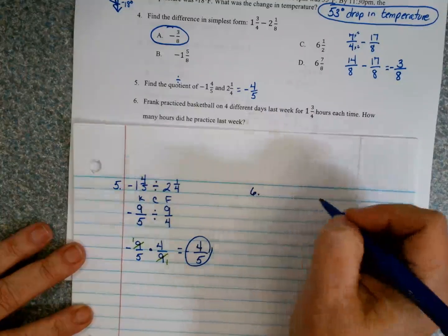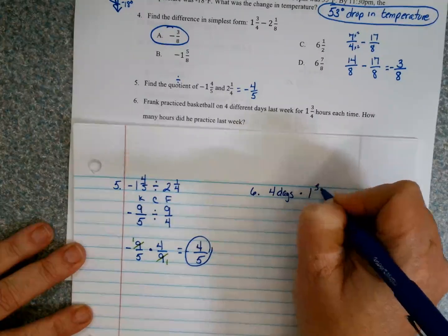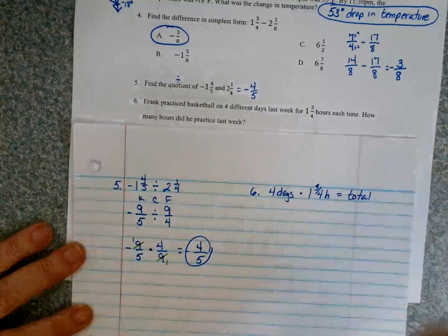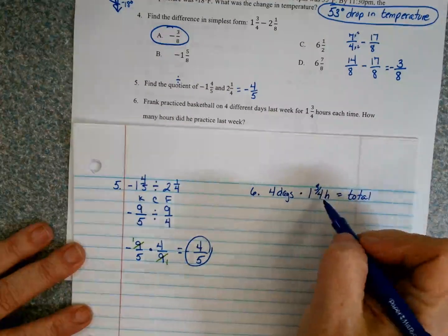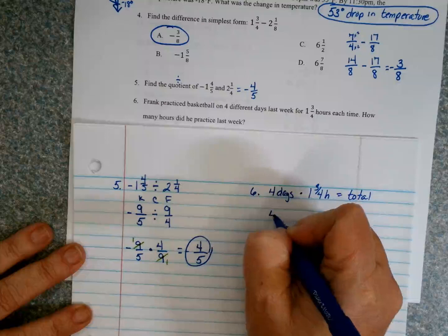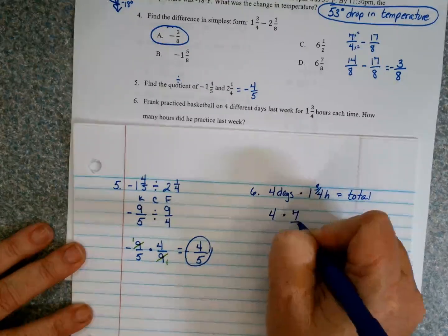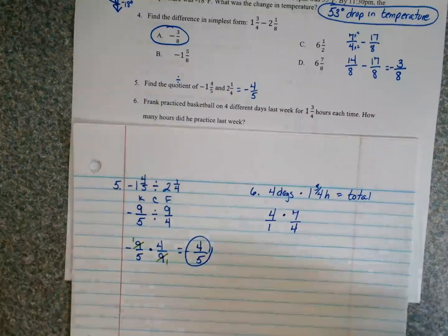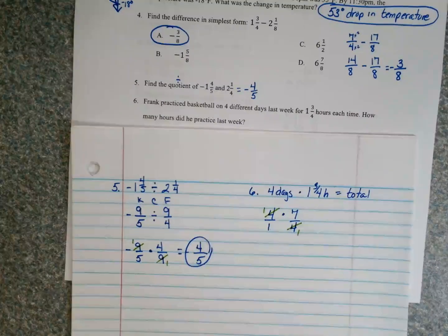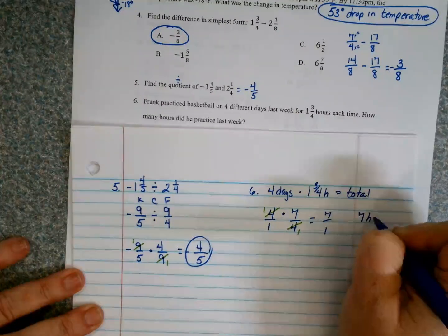So I know he practiced 4 days for an hour and 3/4 each, and that's going to give me my total. Okay. So, like I said, when we're multiplying fractions, we can't do it when they're in improper form. So I need to change this to 4 times 1 times 4 is 4, plus 3 is 7. 7/4. So this is really 4 over 1 times 7/4. Again, I can cross cancel here. 4 goes into 4 one time on both of them. So when I multiply across, I get 7 over 1. So this is, he practiced for 7 hours.